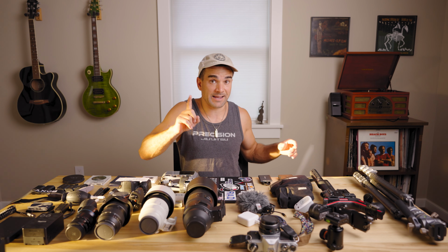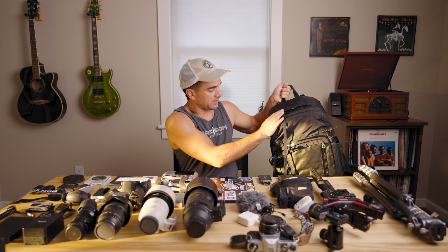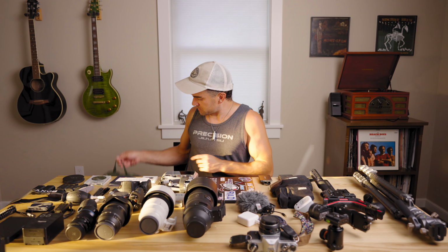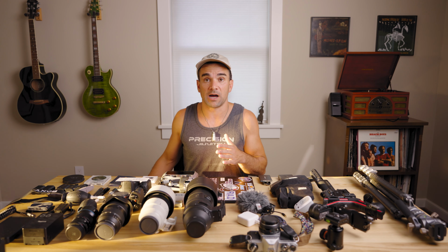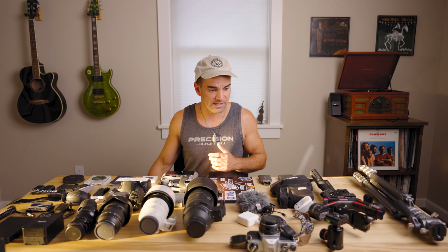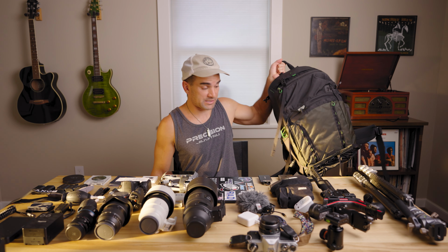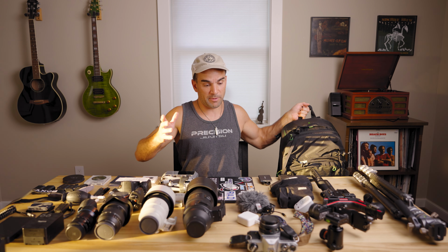The slant here is that it's all going to fit in this Think Tank MindShift BackLight 36L. The MindShift BackLight Sprint is my favorite hiking bag. It's the bag I use all the time when I'm out shooting wildlife and birds, and even when I'm going to a game, shooting sports stuff, I love that bag. It can fulfill all of my needs. This BackLight 36L will fit a good amount of the gear I'm bringing.